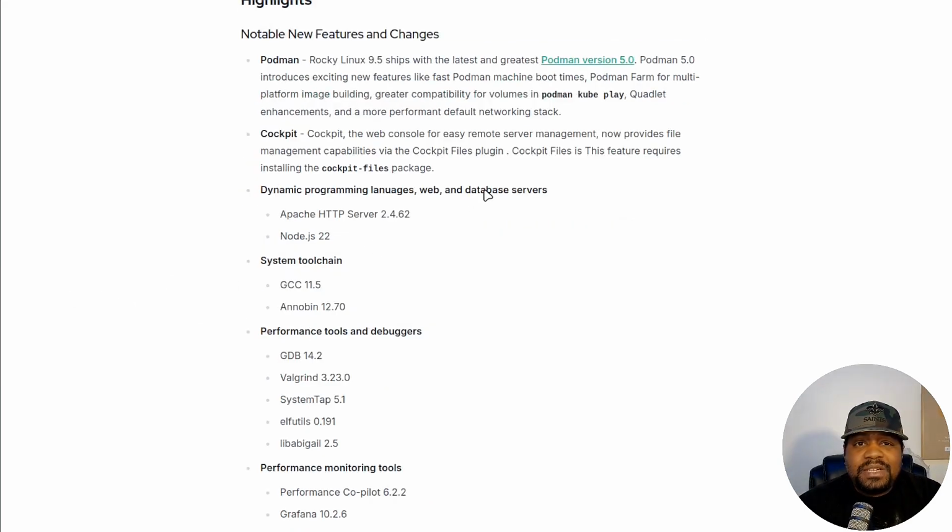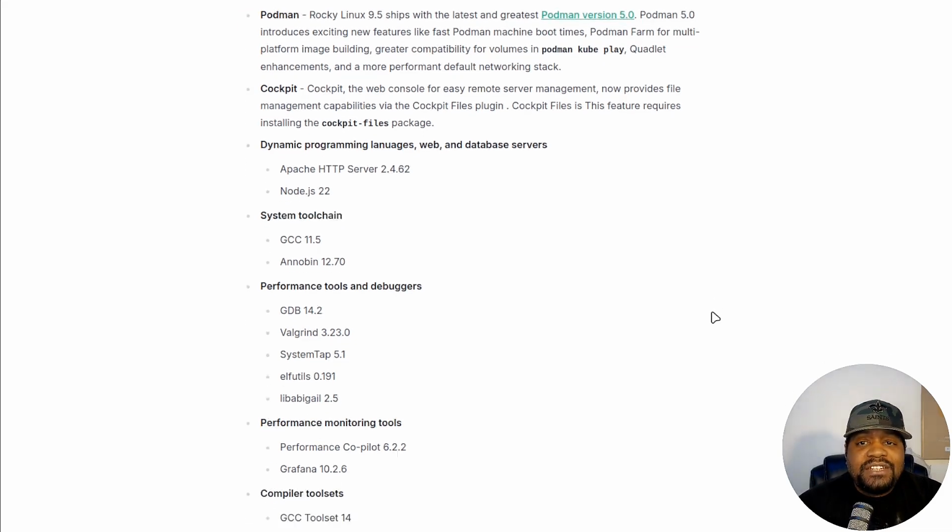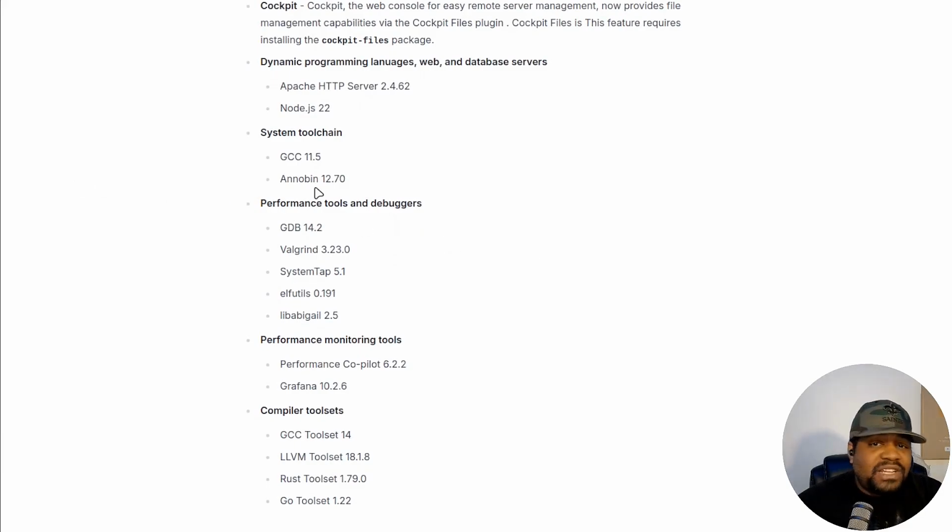And if we scroll down a little bit more, for developers, they didn't forget about you guys. They got some updates to toolchains, so GCC 11.5, Rust 1.79, Go 1.22. This is the kind of stuff that makes coders smile. And performance tools like Grafana 10.2.6 and GDB 14.2 are in there too. You'll see that down a little further. But whether you're troubleshooting or monitoring performance, Rocky Linux 9.5 has your back.